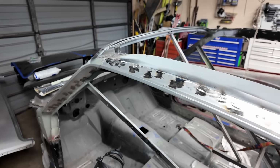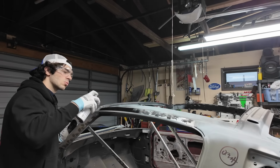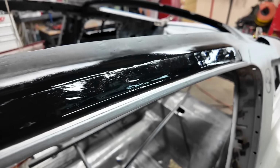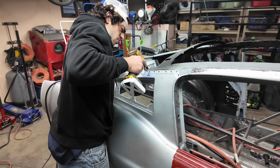to give me a little more access because I actually wanted to grind this down and put a layer of paint over the drip rail, because one thing I learned about taking apart my old coupe is that it was just metal on metal that eventually ended up rusting. A layer of paint would hopefully give us a little bit of time.